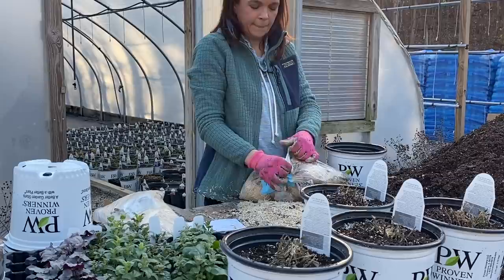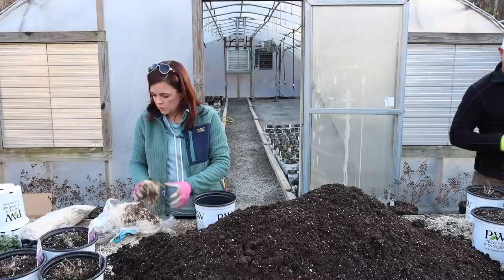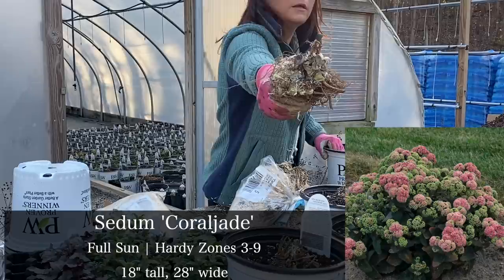So what I'm going to do now is, this is a sedum. It's a new one for the Rock and Grow sedum series. This is called Coral Jade. Look at that, it's got some little foliage on it. Let's see if you can see that. Can you see that?